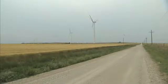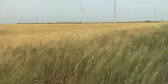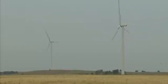Now, anyone who's driven out in western Oklahoma has seen a lot of these wind turbines. It's really become a very popular way to gather energy, hasn't it? Wind power is on the rise here all over the nation, especially in Oklahoma.